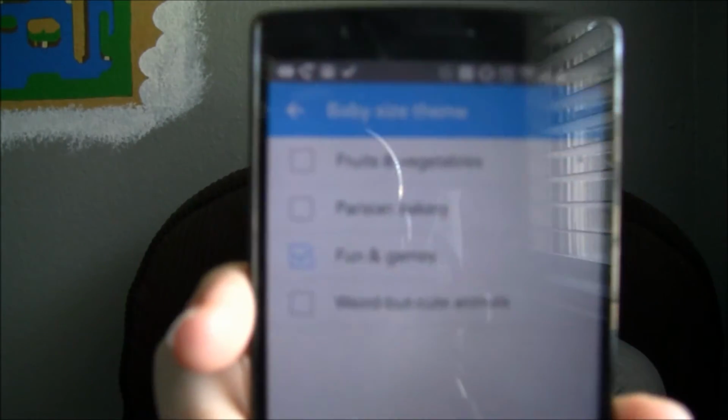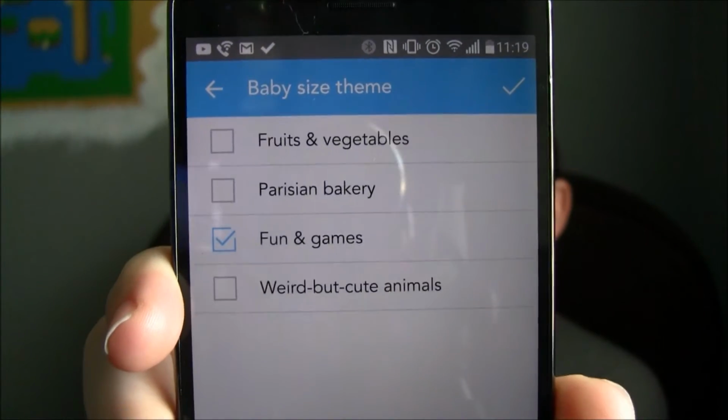You can pick a theme of what you want to see baby as, and it's fruits and vegetables, Parisian bakery, fun and games, and weird but cute animals. So for this week, the fruit and vegetable is a bunch of bananas, or on my other app, it's an acorn squash. The Parisian bakery is a Charlotte Royale cake, which I have no idea what that is. Fun and games for the week is a camping lantern, and weird but cute animals, he is the size of a fennec fox without the tail.